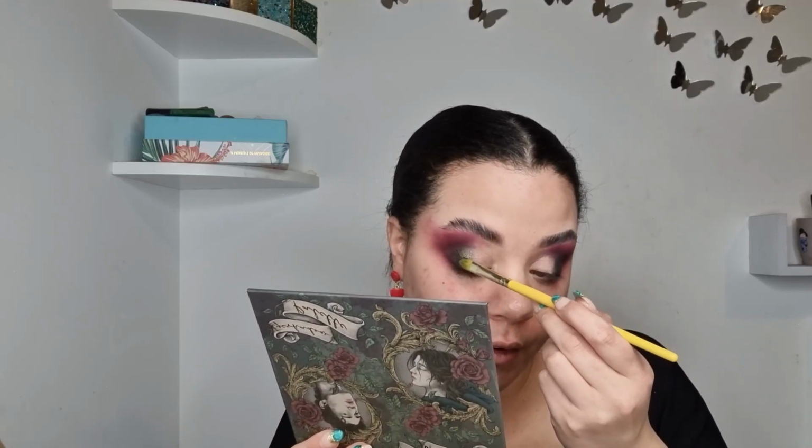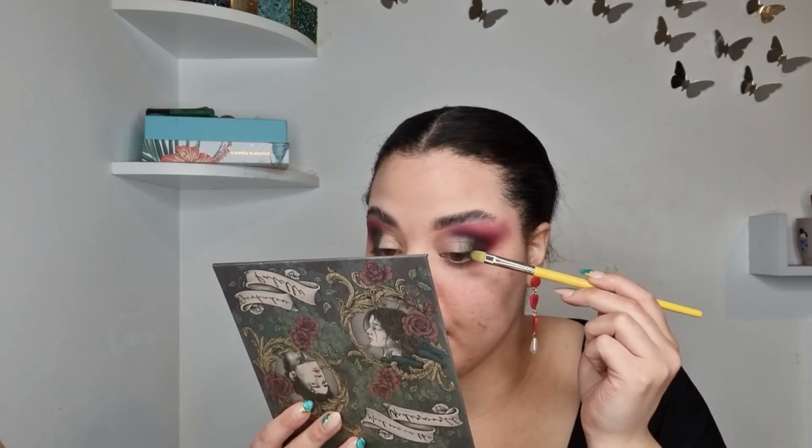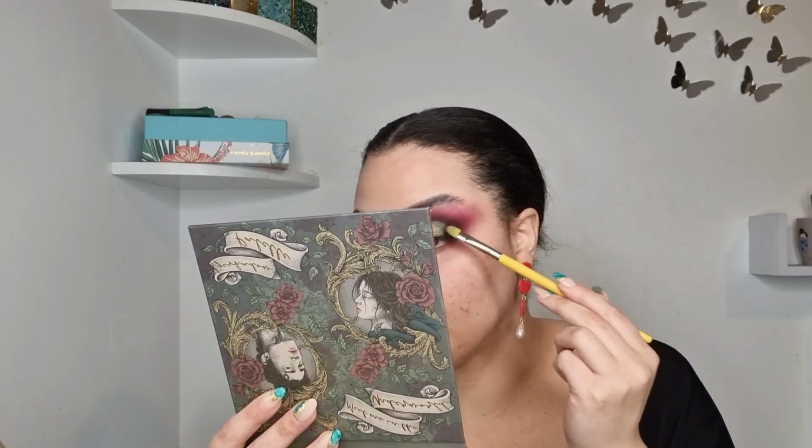Often I find that sometimes palettes don't have a good balance of light and dark metallics, so I really appreciate that this does have a great balance. So that's just blending right into that black shade, absolutely beautifully. This could be beautiful just on top of a basic black smoky eye as well. If you just wanted to do a bottle green, dark green smoky eye, that would be absolutely stunning.